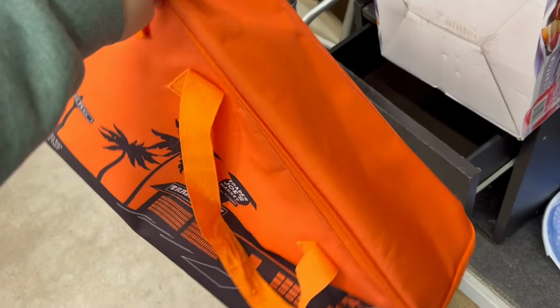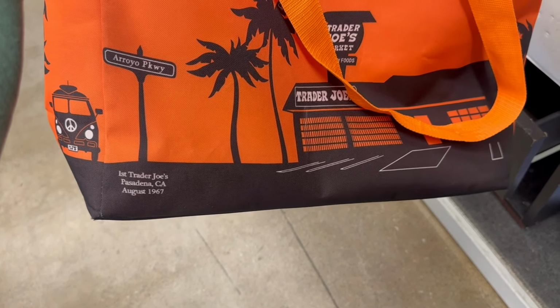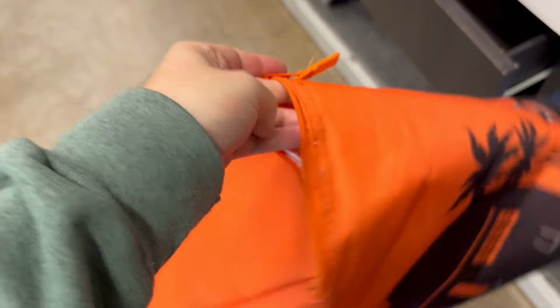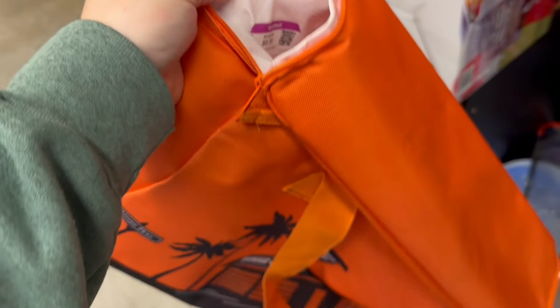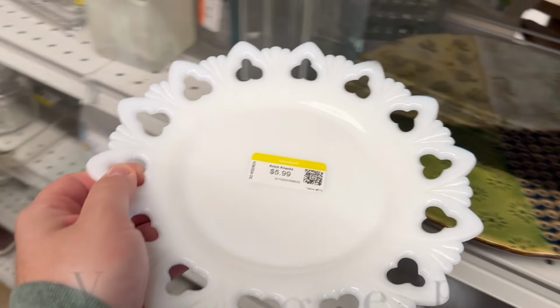As always, make sure that you guys stay until the end to see what golden finds made it home with me. So we are seeing some interesting things as we start our thrifting adventure here. There was this Trader Joe's bag. Now, I believe this is more of a cooler bag, and it was $8.99. I know that there's currently one that was very viral on the internet. I think it was the color pink, but I don't think it was a cooler bag.